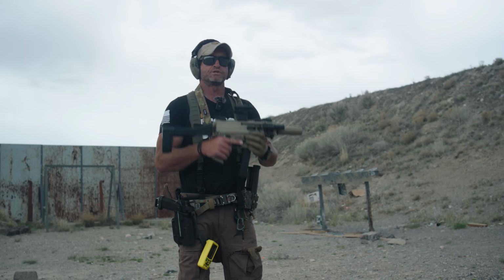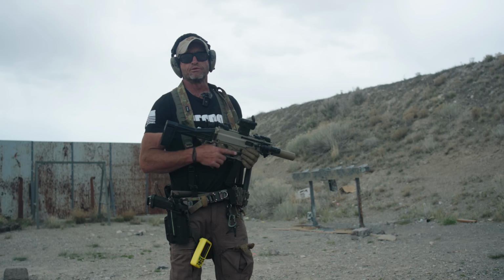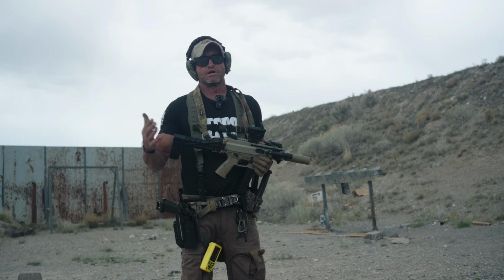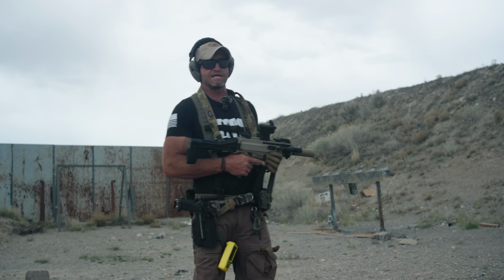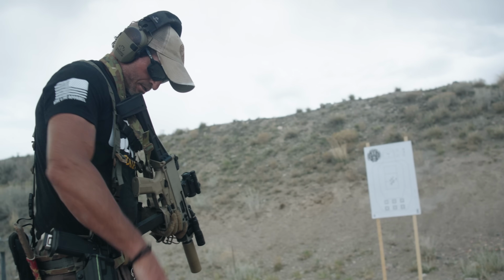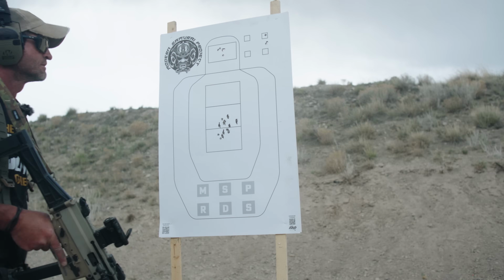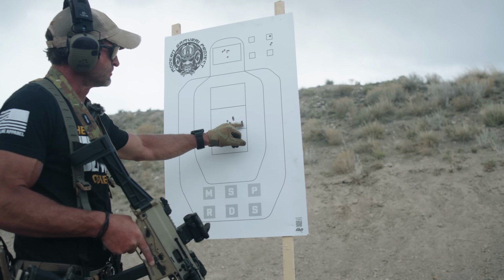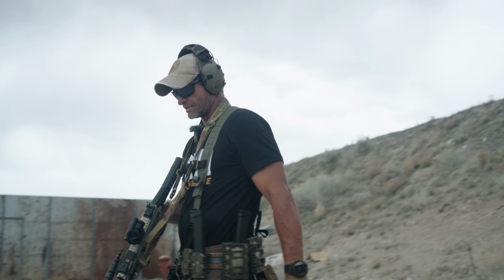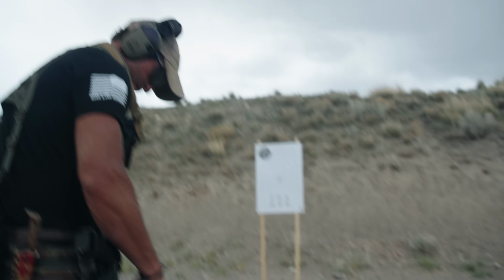Okay, so shooting this B&T, it is so controllable that it made me think a good drill would be to do a Bill Drill, this versus the Daniel. And for those that don't know, it's 6 shots at 7 yards as fast as you can. Just see the difference in grouping between these two. So that's a 1.42. They're all fist. You can see the ones I marked from the previous shots, but 2, 3, 4, 5, 6. So this thing is very controllable. Let's see the Daniel Defense.